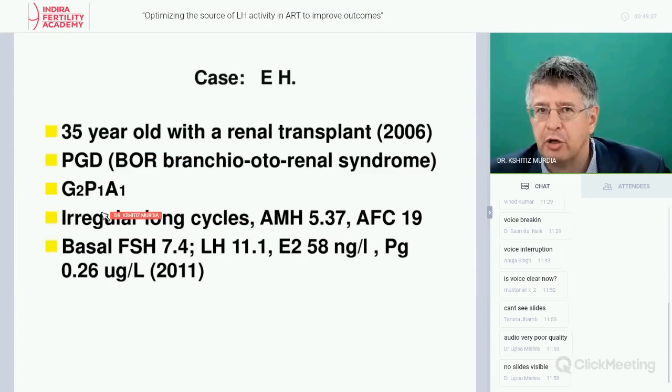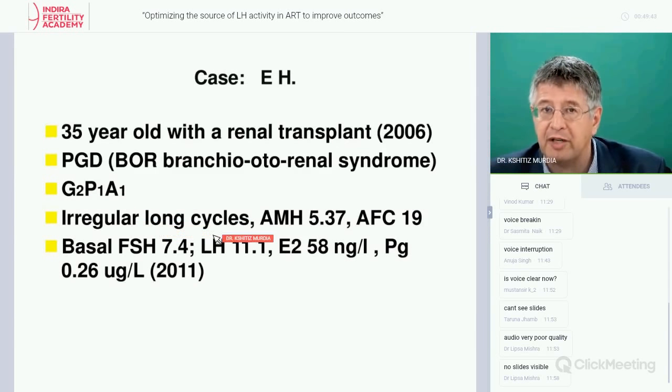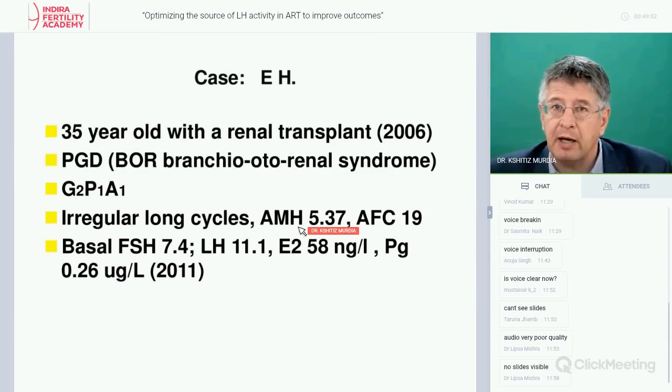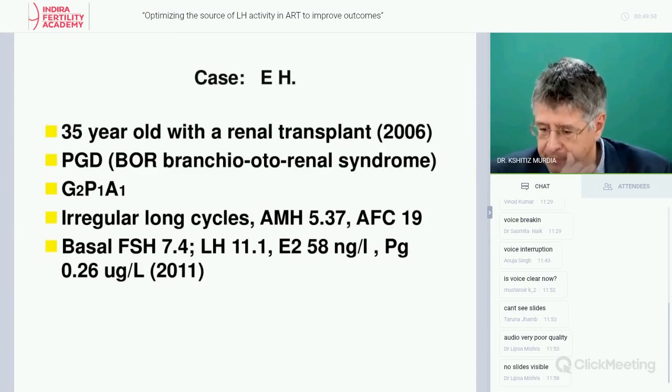And now she's on the contraceptive pill. She doesn't want to be pregnant anymore. And she came to see us because she wanted to avoid having more affected children and to do a PGD cycle. Here are her standard preliminary results. So you see AMH very nice, very high, so a good patient for stimulation.